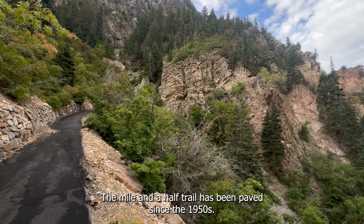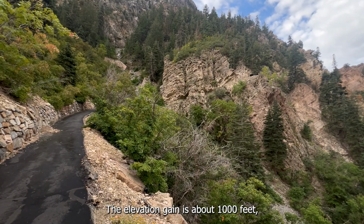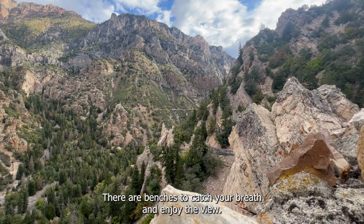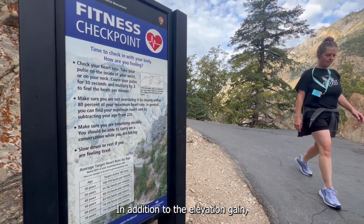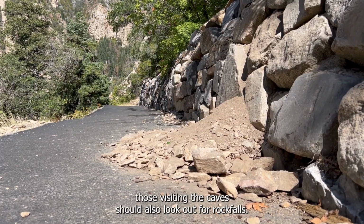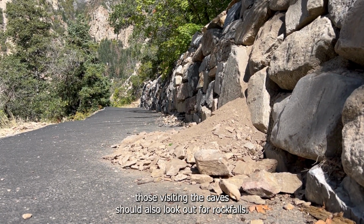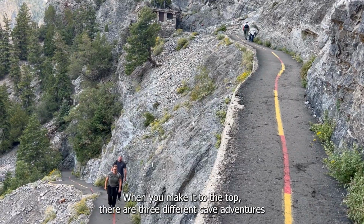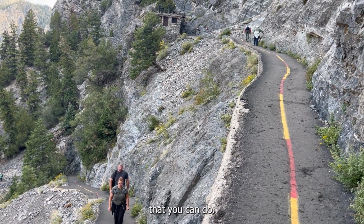The 1.5-mile trail has been paved since the 1950s. The elevation gain is about 1,000 feet, roughly the height of the Empire State Building. There are benches to catch your breath and enjoy the view. In addition to the elevation gain, those visiting the cave should also look out for rockfalls. High-risk areas are marked with yellow and red paint. When you make it to the top, there are 3 different cave adventures that you can do.